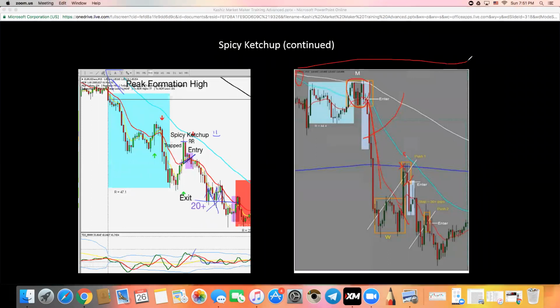This is a picture from about 6 years ago. I always have these just to prove to you that I'm not a maniac that just makes up stuff. This is my variation of what my mentor taught me. This is my own style, my own trade that I came up with. So, spicy ketchup. Notice this. Price is coming down.